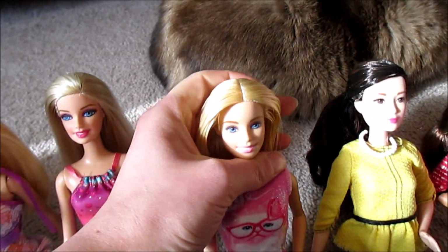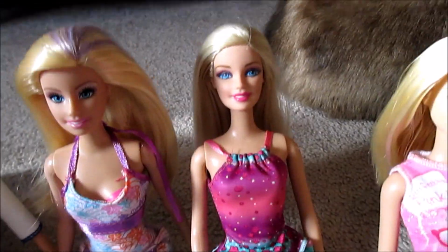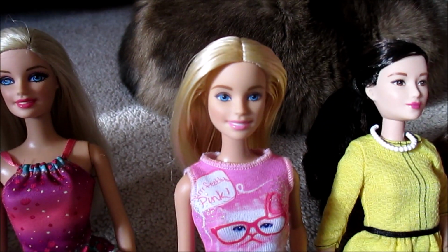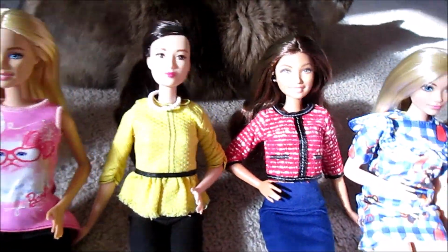Yeah, I like her. She's my first Barbie with the 2013 head mold, which I think is really cool because all the other ones use the 98 head mold, and so this is like the reinvented, more youthful face for Barbie, and I gotta say, I really like it. Yeah, she's gorgeous. And then we have President and Vice President Barbie.